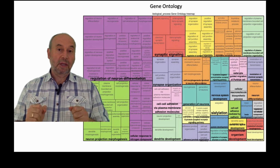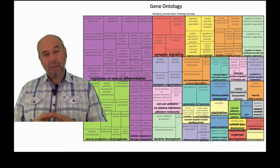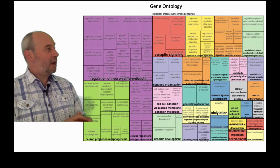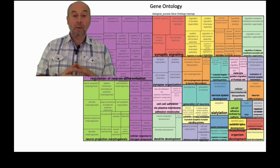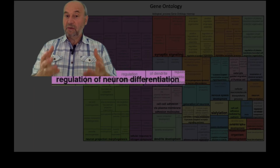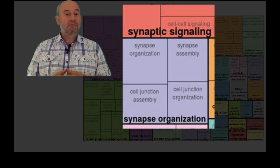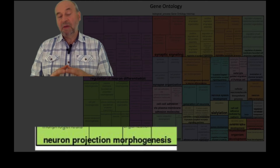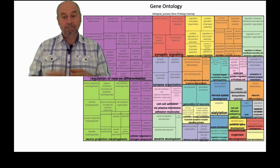So we took those SNPs, which were around 850, reported in that paper, and mapped them to Gene Ontology. And as you can see here, we found enriched the following very interesting categories like regulation of neural differentiation, synaptic signaling or synapse organization, also neuron projection morphogenesis, and other very important functions which are relevant for brain development.